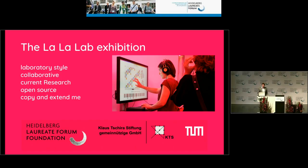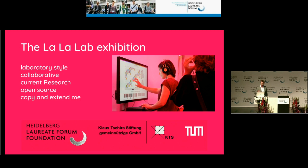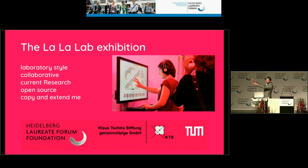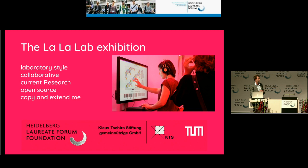Good morning. I'm going to invite you, and actually motivate you, to visit the Lala Lab exhibition. When you exit this building, you go straight, and the first building you will see, you enter the first door on your right, and then you go left, and you will see an exhibition.